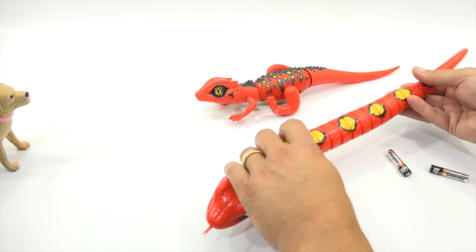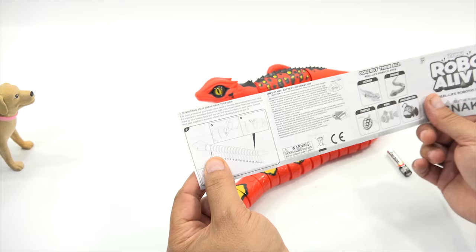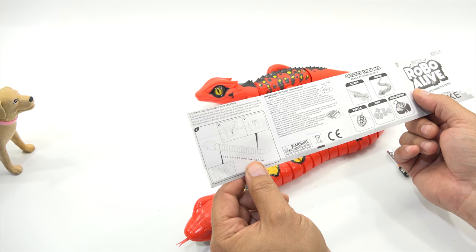One, if your snake comes apart, which you don't want to have happen, they show you how to put it together. Look at all 19 sections. It's all got to go in order. I wonder what happens if you put it in backwards. I don't know. It'd be an odd snake.